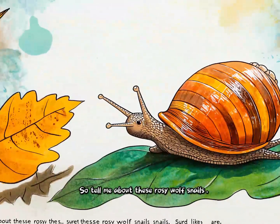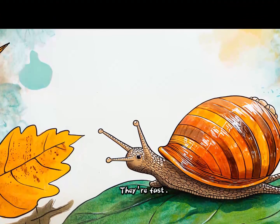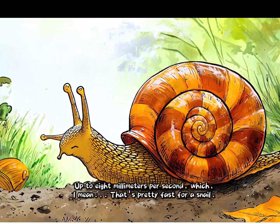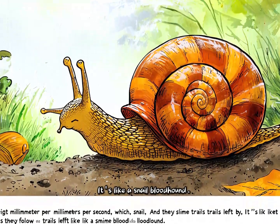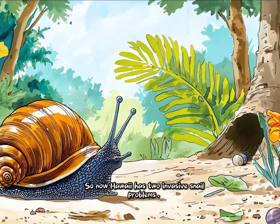Okay, so tell me about these rosy wolf snails. Sure. They sound like pretty serious predators, huh? They are. They're fast. How fast? Up to 8 millimeters per second, which, I mean, that's pretty fast for a snail. For a snail it is. Huh. And they follow the slime trails left by other snails to hunt them down. It's like a snail bloodhound. Mm-hmm. So now Hawaii has 2 invasive snail problems.